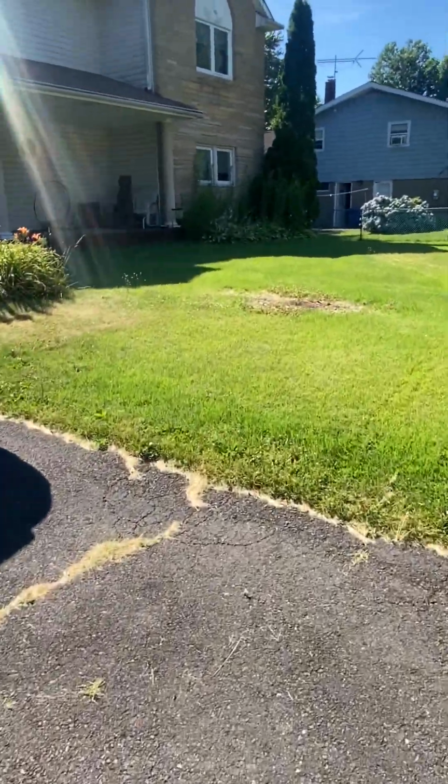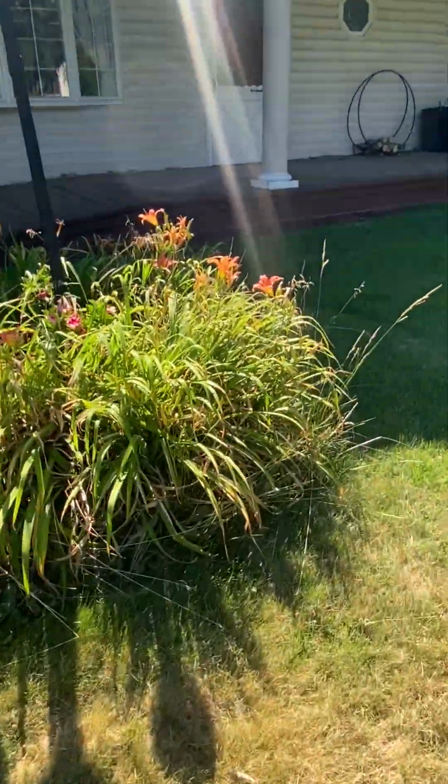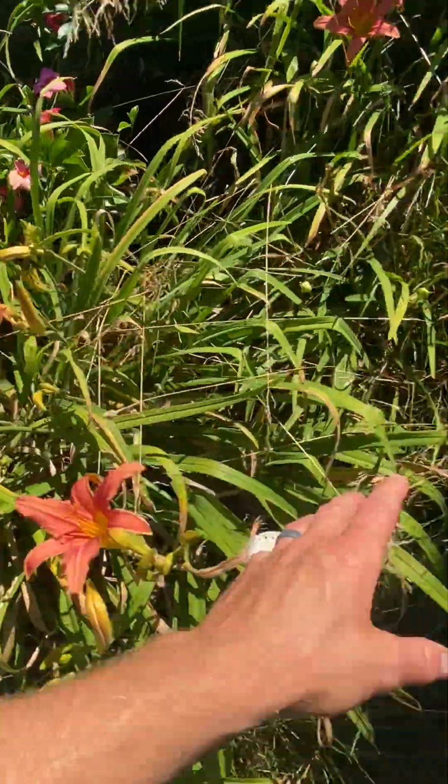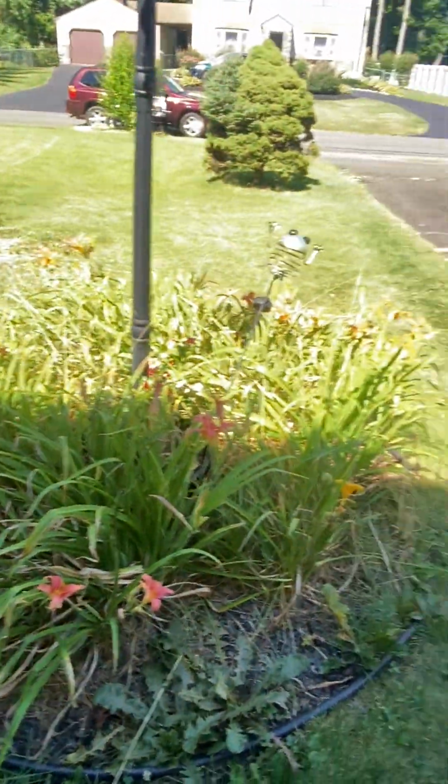And then lastly, up front, we're just going to clean up this bed, try to get the grassies and such out of here, leave these plants obviously, clean all the rest out. Do the same edging thing here that you're going to do over there, just flip the edger and edge it out and get all the weeds and grass out of here, clean it up, and then fresh mulch, and that's it.